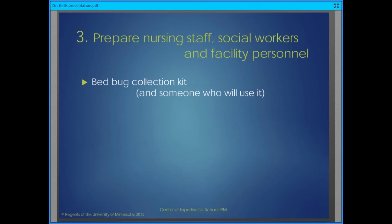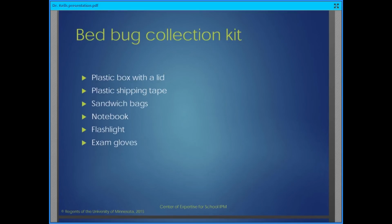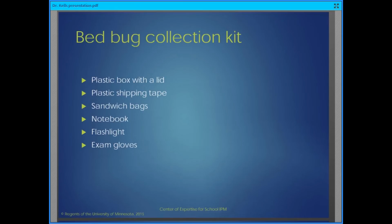And using some tape, which we'll show you in a second, and some other methods, you can certainly capture and collect bed bugs for the identification that you need. So making sure that you have people that understand this and are willing to use the kit is very important. So the bed bug collection kit: a plastic box with a lid to contain stuff. Human bed bugs do not crawl on smooth surfaces very easily, and so things can be easily contained in a plastic box. Plastic shipping tape can easily collect up bed bugs.